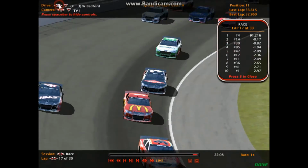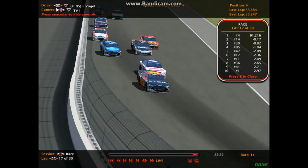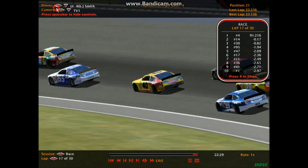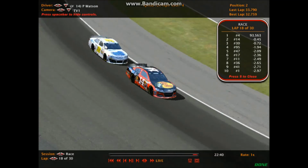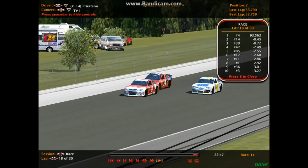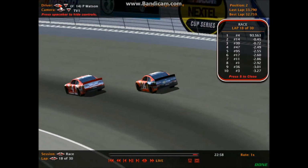So we are currently in our longest green flag run of the race, and Matthew Hotchkiss has extended his lead even more. So Phil Watson here in 14, he's also not inside the top 25 points here. Nick Pericles is now going underneath him, and both of these drivers have now caught Matthew Hotchkiss here. Here comes Phil Watson here on the high side right here. This top three has broken away from the field right here.